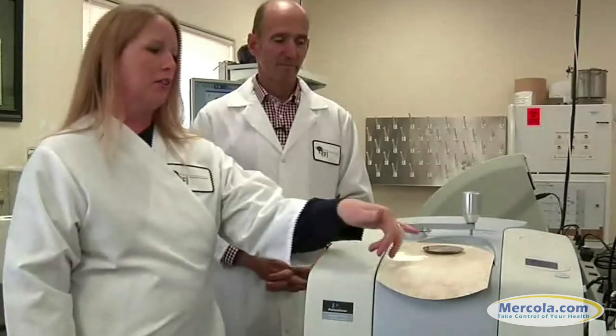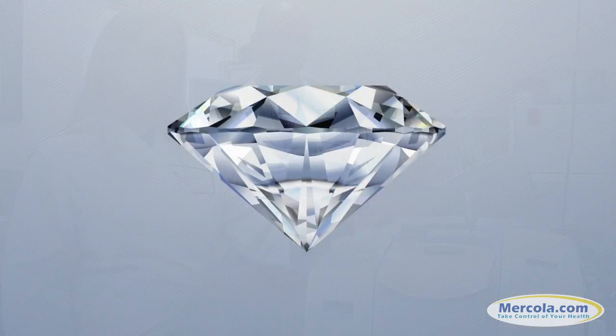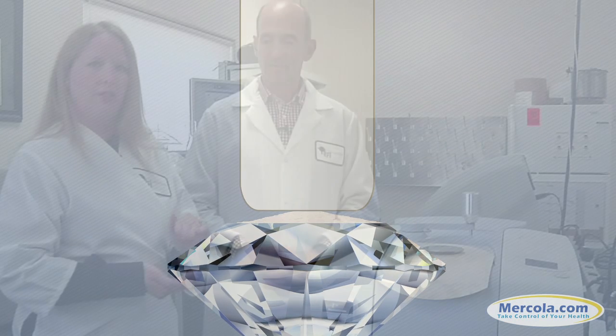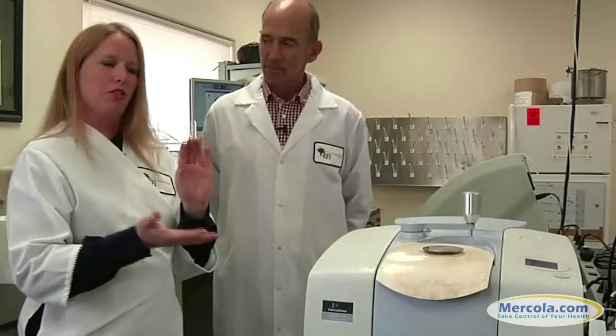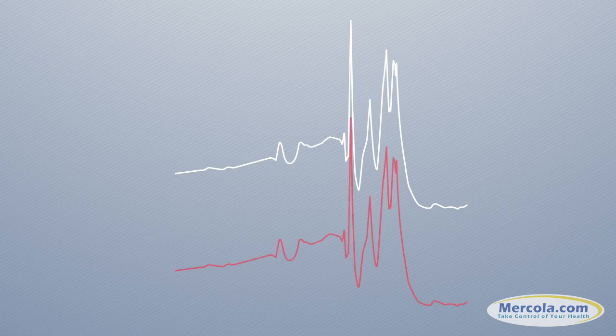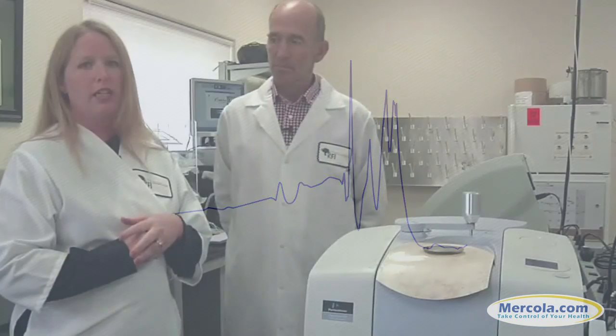So up here at the top of the machine is a diamond crystal. We place the powders on top, and by applying pressure to the top of it, we then run infrared spectroscopy through it, and the way the powder reacts with the crystal gives us a fingerprint that we then compare to a known standard that has been tested either by HPLC or TLC or some other known DNA testing, so that we can for sure say this has been unadulterated.